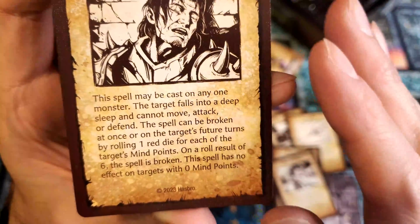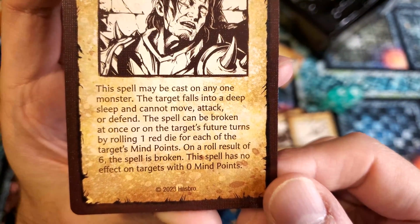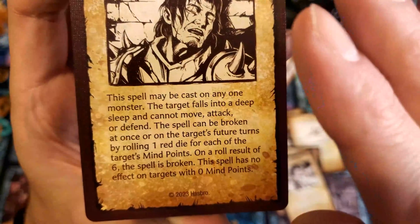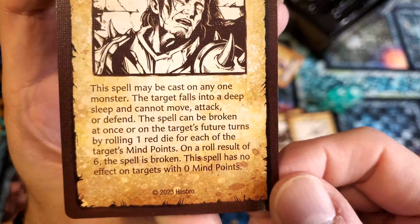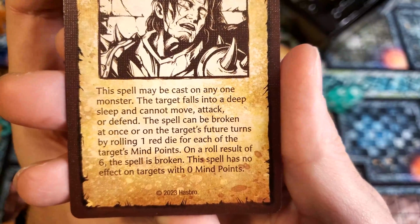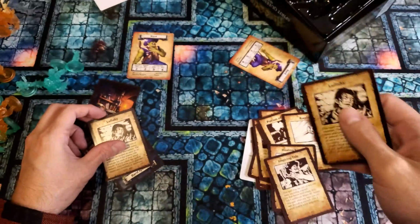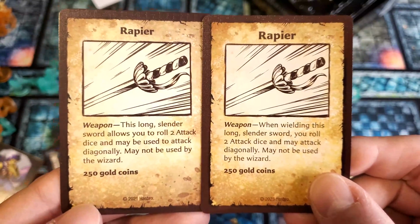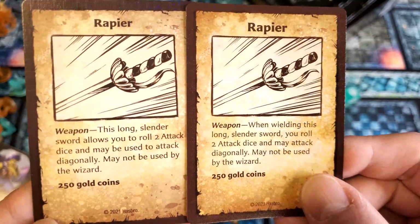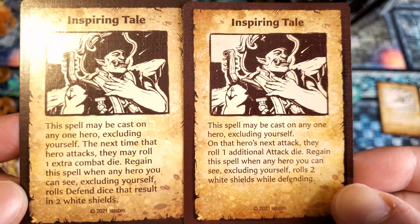And that's valid, but there will continue to be 0 mind point monsters introduced in future expansions, and that should be reflected in the wordage on this card. So now, instead of having no effect on zombies, mummies, or skeletons, this has no effect on targets with 0 mind points, as it should be. The price for the rapier is the exact same. The wordage is just a little different. The text for Inspiring Tale has actually been shortened.